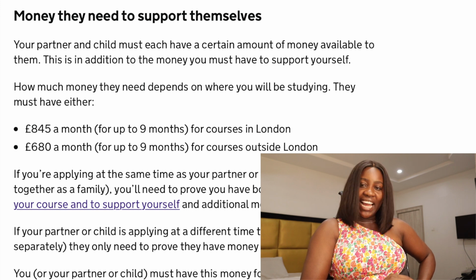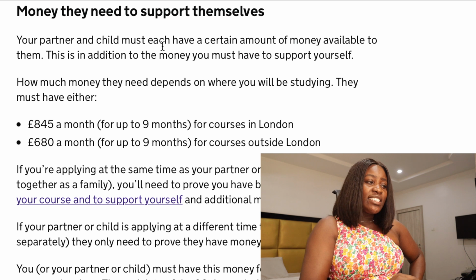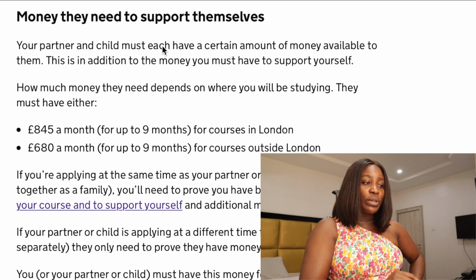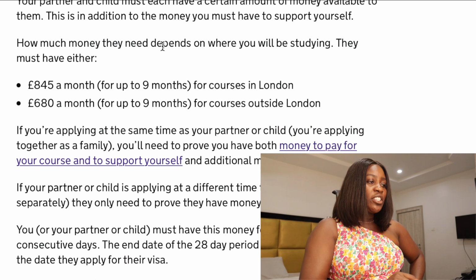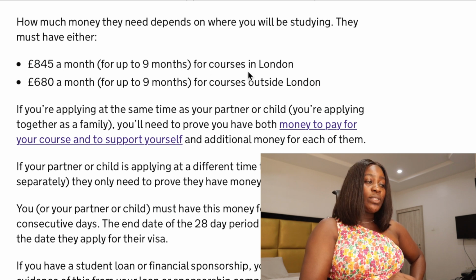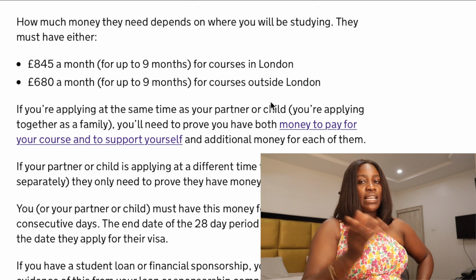Okay, this means that as a dependent, they don't need the same amount of money that you need to survive in the UK. Let's go. Your partner and child must each have a certain amount of money available to them. This is in addition to the money you must have to support yourself. How much money they need depends on where you will be studying. They must have either £845 a month for up to 9 months for courses in London, £680 a month for up to 9 months for courses outside London.